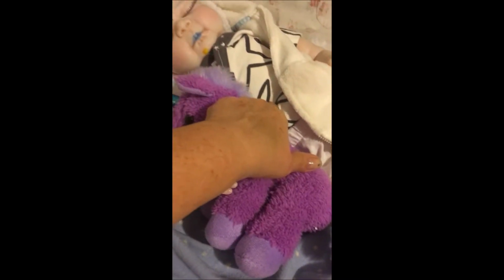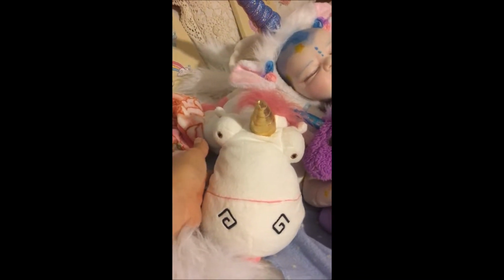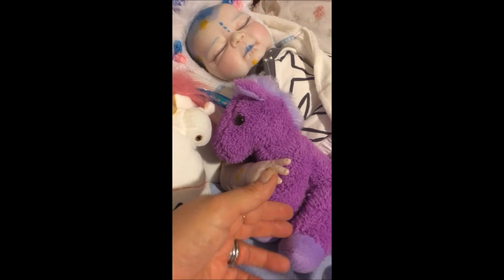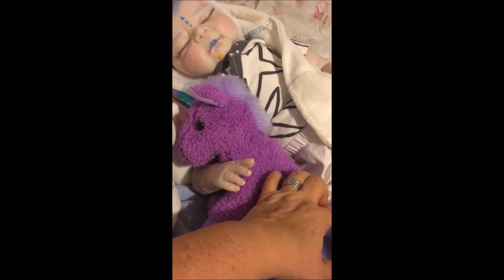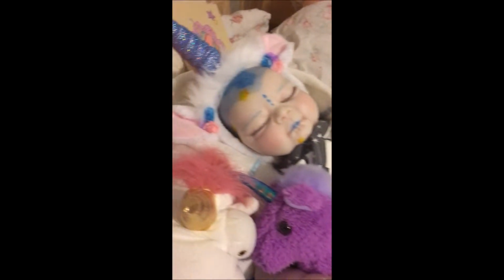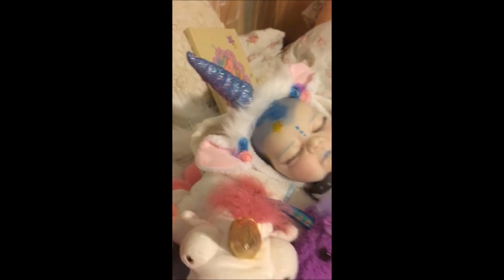The only things that aren't thrift store are his shoes and his onesie and his unicorn hat or headband. And the decals on the two pictures in the back are from the dollar store. But everything else is thrift store. The little shorts with a little ruffle, and this little bear vest, it's soft, and you can see it has little ears.